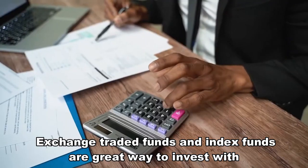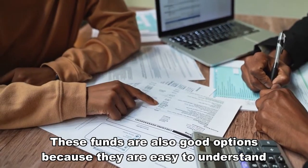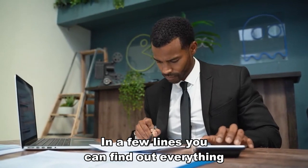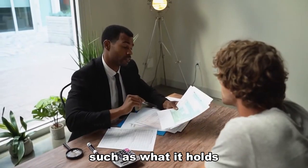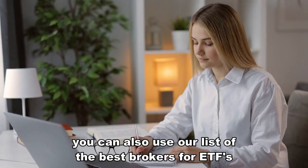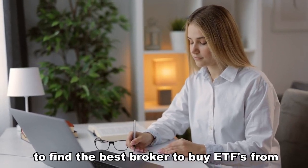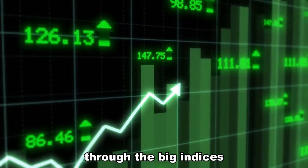Exchange-traded funds and index funds are great ways to invest with a small amount of money. These funds are also good options because they are easy to understand. In a few lines, you can find out everything you need to know about an ETF or index fund, such as what it holds, if it has any fees, and how much it costs. You can also use our list of the best brokers for ETFs to find the best broker to buy ETFs from. Index funds are a passive way to invest in the market as a whole through the big indices.